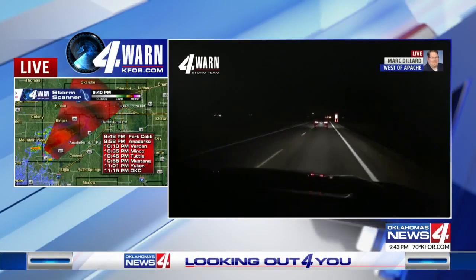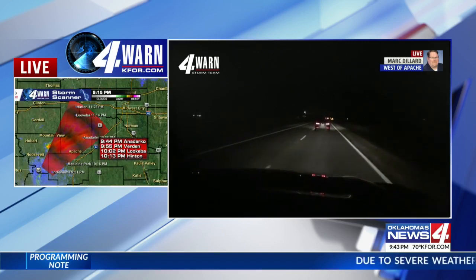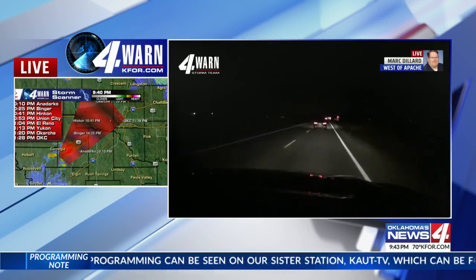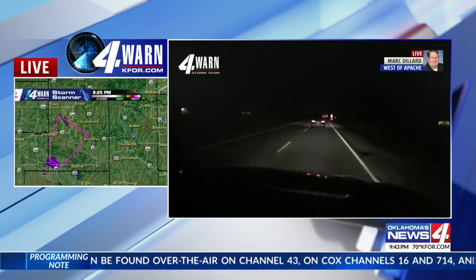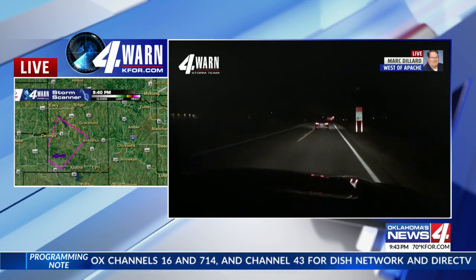so it's kind of not conducive to me actually seeing all the way underneath the base. But, you know, literally less than 5 minutes ago, we did have that funnel all the way down to the ground. Very, very narrow funnel, very laminar funnel. So it's not quite as wide and violent looking as it was when it was down there by Snyder at Highway 62. But we're going to continue to work our way to the north now.